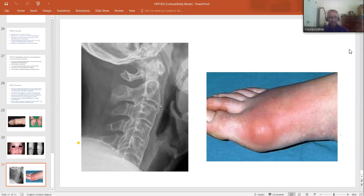So what do you call that type of spine? Bamboo spine. That's right. So what's the condition? Ankylosing spondylitis. What is the famous gene associated with ankylosing spondylitis? HLA-B27. That's right. It's not used for diagnostic purposes because it's not very accurate in that sense, but it is used.